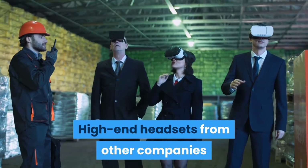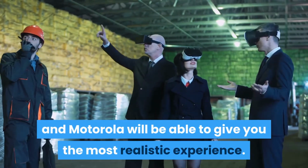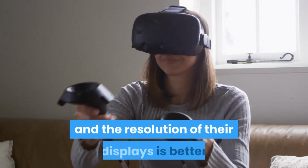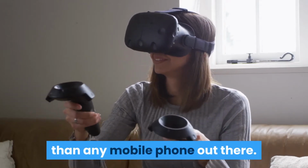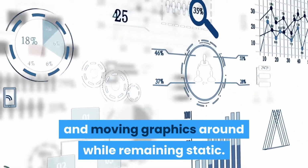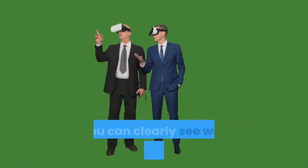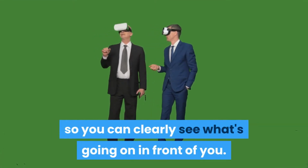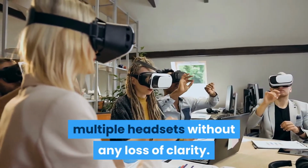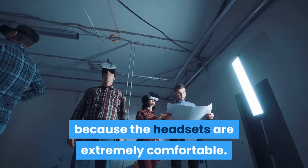High-end headsets from other companies, like headsets manufactured by HTC, Samsung, and Motorola, will be able to give you the most realistic experience. Their sound is clean and crisp, and the resolution of their displays is better than any mobile phone out there. They are capable of displaying graphics accurately and moving graphics around while remaining static. To top it all off, their screens are bright and colorful, so you can clearly see what's going on in front of you. Furthermore, users can switch between multiple headsets without any loss of clarity. Users also won't feel a pinch of pressure on their eyes because the headsets are extremely comfortable.